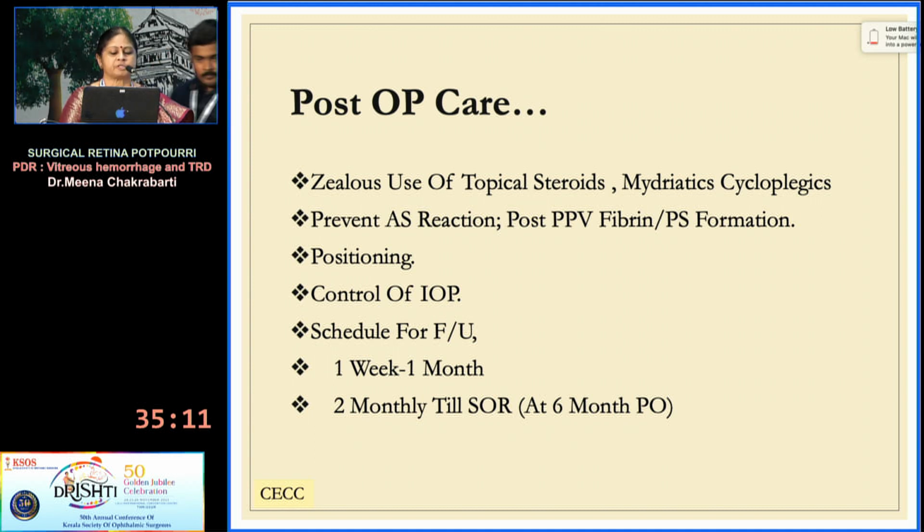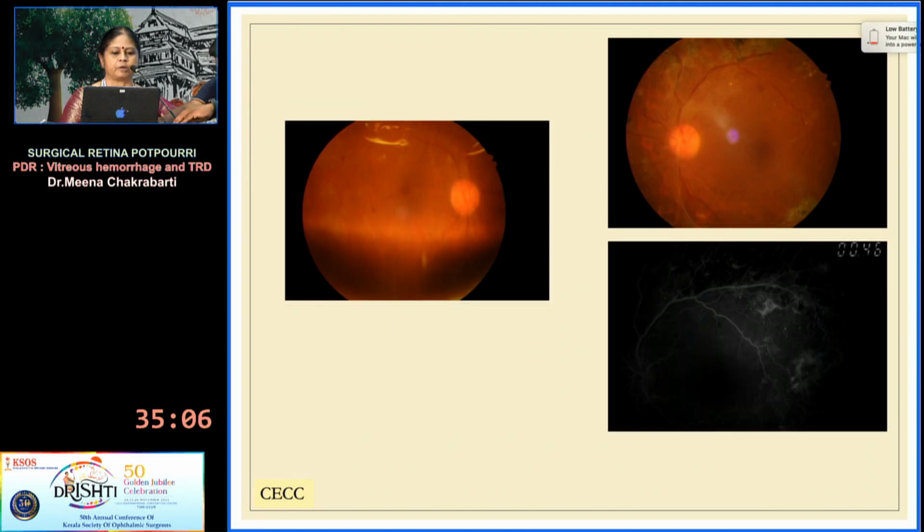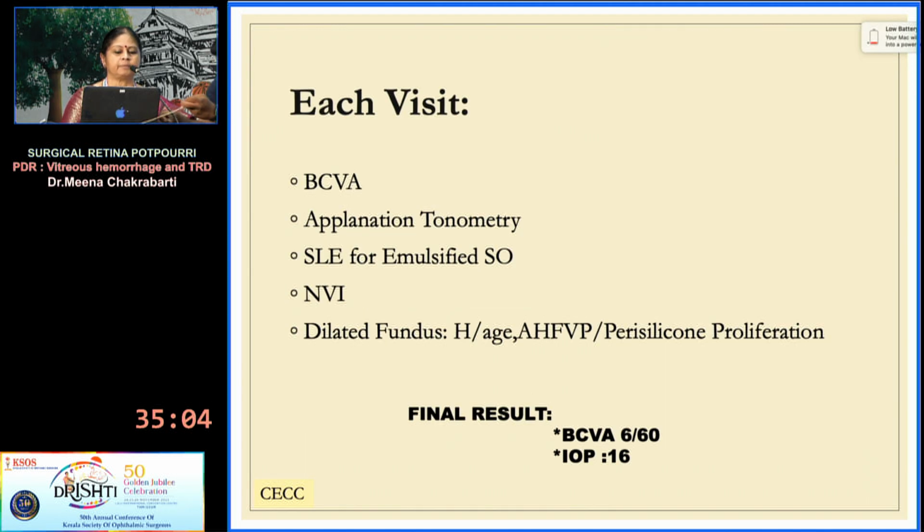The schedule of follow-up for this patient was weekly for the first 1 month and every 2 months until silicone oil removal. So he did well with follow-up, and at each visit his best corrected visual acuity, tonometry, slit lamp examination, everything was done.